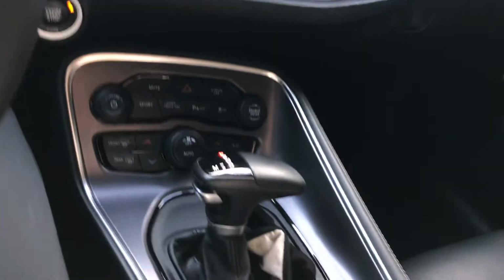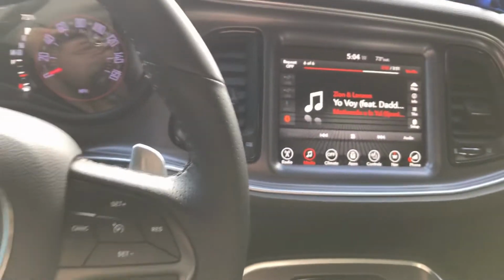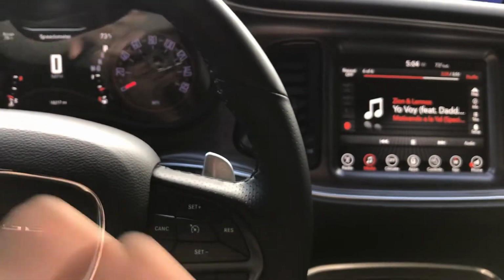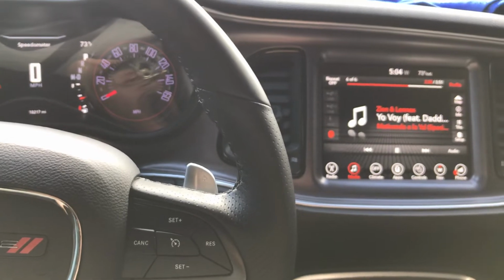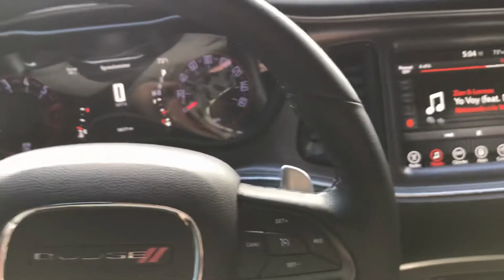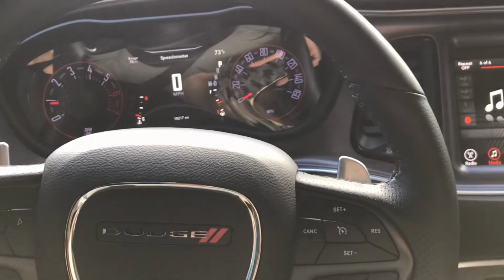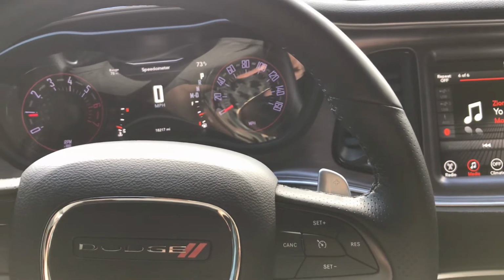But yeah, guys, like I said, I'm not going to go into an in-depth review of the inside and all the performance pages and everything else. I'm sure a lot of you guys already know all that. It is just a regular RT, 2017. And let me know what you guys think. If I should upgrade, if I should just try to go for a Hellcat instead.